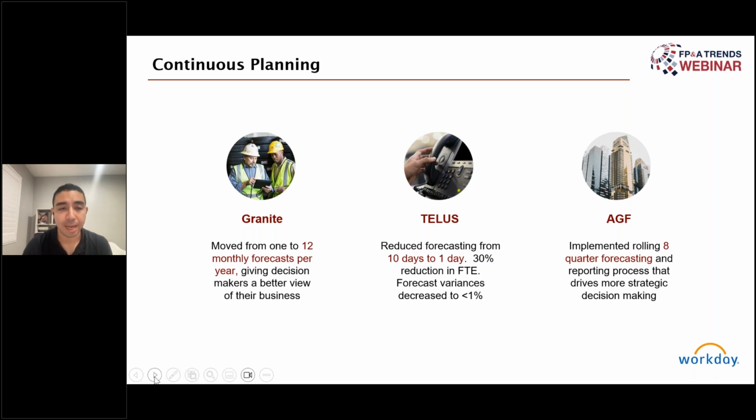So just to run through a couple of these examples, Granite Construction has over 130 planners who are consistently involved in their planning process. And before, the data was everywhere. So when they were looking at their forecasts and their budgeting process, they couldn't determine the cause of problems. Whereas now they can drill down and pinpoint where something went wrong. Their central FP&A team can sync up with project owners across the organization for a more accurate forecast, and those project owners now have greater accountability over their forecast. So they moved from a single forecast a year to 12 monthly forecasts. What that did is really give the decision makers in those organizations a better view of their business.